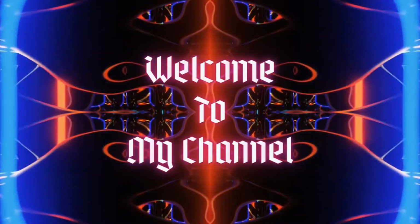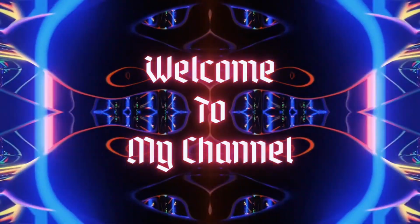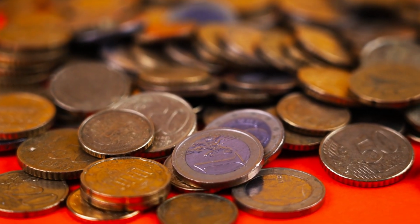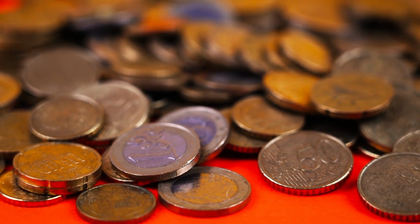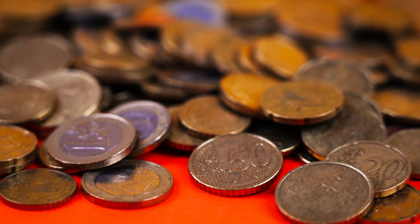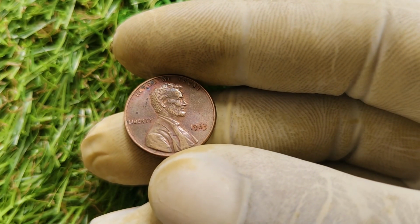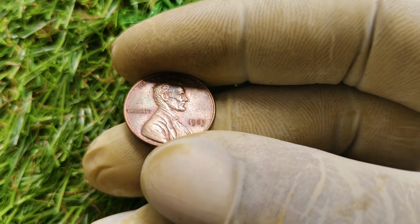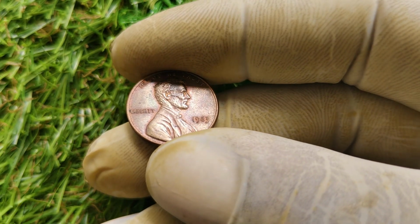The year was 1983. America was moving through a decade of change, where technology, culture, and the economy were shifting rapidly. But while most people remember that period for the rise of personal computers, blockbuster movies, or even the music of the era, coin collectors recall 1983 for something quite different: a small copper-colored coin that, at first glance, looked utterly ordinary. The 1983 Lincoln penny without a mint mark.